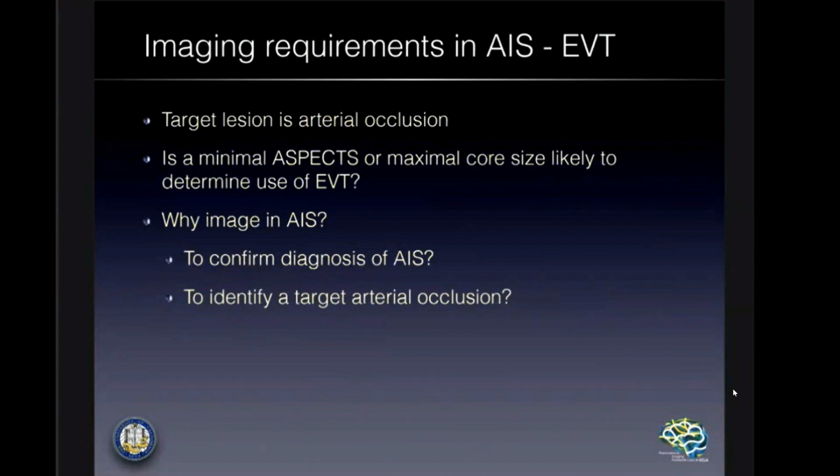But for endovascular therapy, this situation is very different than with IV tPA. For endovascular therapy, we need the presence of an arterial occlusion, and specifically a more proximal arterial occlusion in the anterior circulation, at least until now. So the question is, is a minimal ASPECTS or a maximal core size likely to determine our use of endovascular therapy?